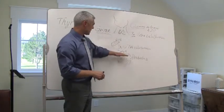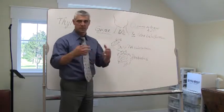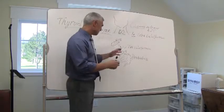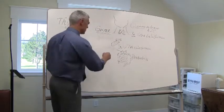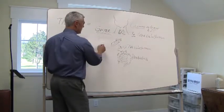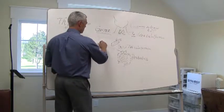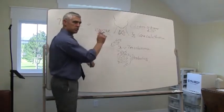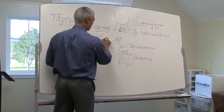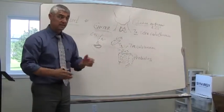The other 20%, so 60 plus 20, we're still missing 20%, is converted in peripheral tissues around the heart, around the muscles, around the bone, and the bone marrow. And that has then a response systemically, this T3, at the cells to activate the small powerhouses in the cells. We'll actually draw it this way, called the mitochondria. Okay? Mitochondria are little powerhouses that burn up sugar and produce for us as byproducts water and carbon dioxide. In essence, makes energy for us.